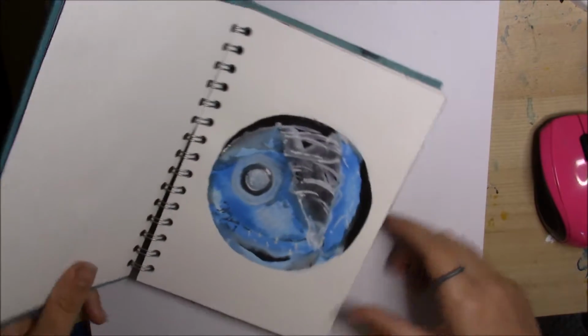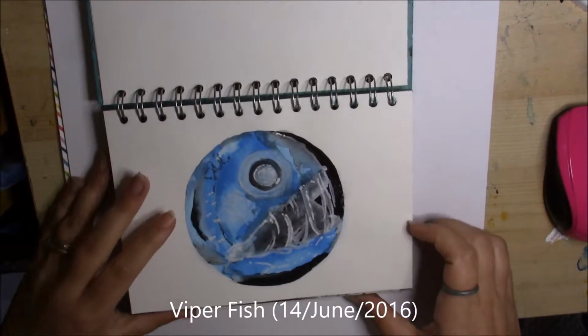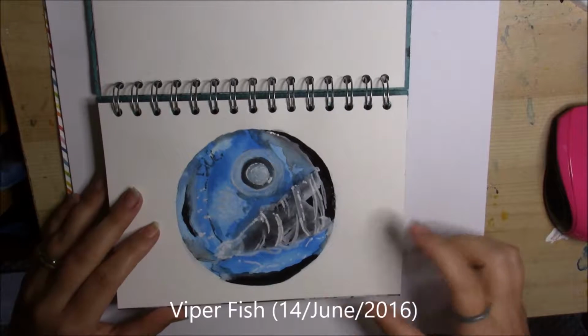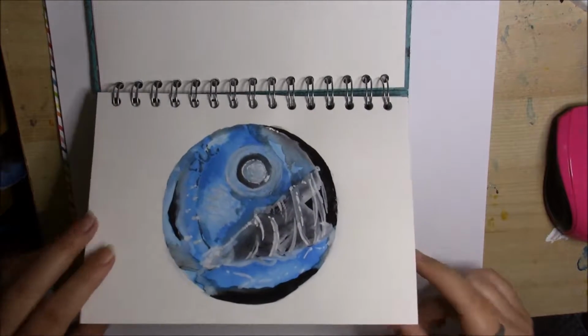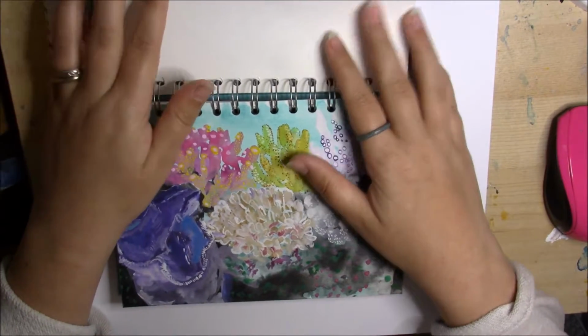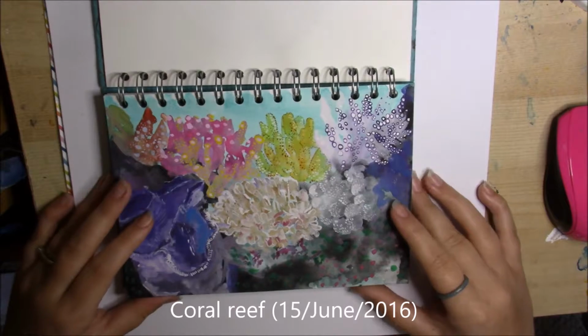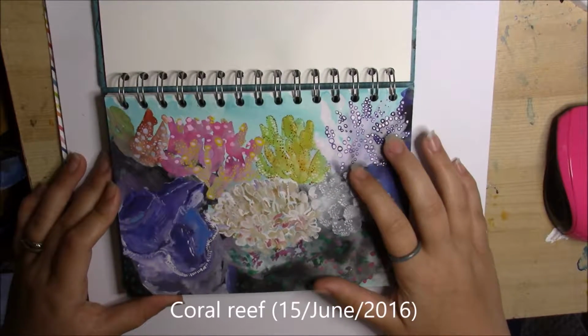This is a viper fish and I also did this in gouache in blue, white and black. This is a coral reef. I did this in gouache and watercolours.